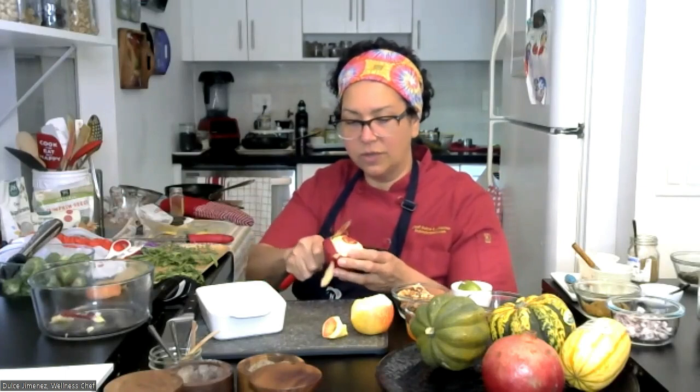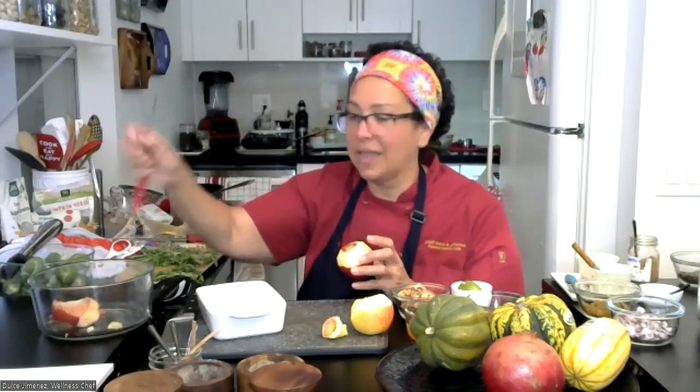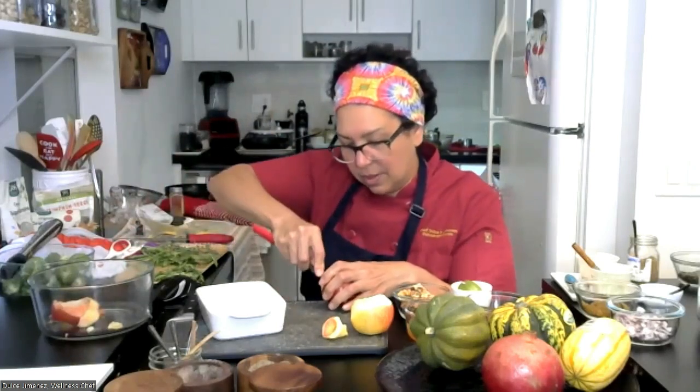The smell when you bake this is amazing. You can use the steam to boil it in water with spices and the skin of oranges, and you boil that, and your home is going to smell amazing.